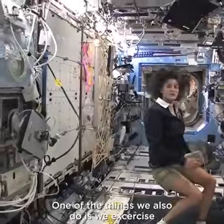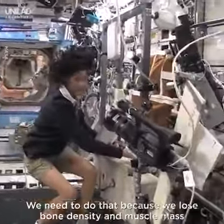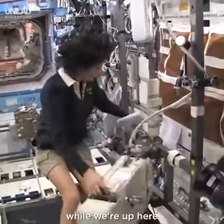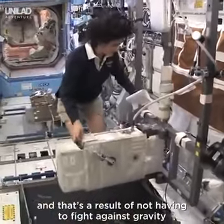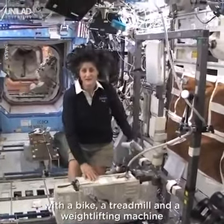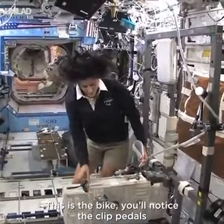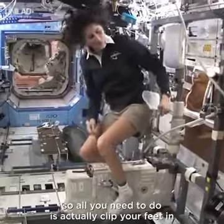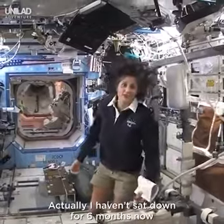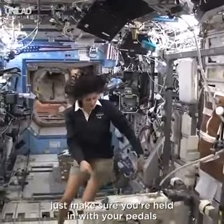Oh my gosh. One of the things we also do is we exercise. We have some exercise equipment on board the space station. We need to do that because we lose bone density and muscle mass while we're up here, and that's a result of not having to fight against gravity. So how we keep ourselves in shape is with a bike, a treadmill, and a weightlifting machine. This is the bike. You notice the clip pedals. So all you need to do is clip your feet in, and then you can start pedaling. You don't need a seat because you don't sit down. Actually, I haven't sat down for 6 months now, so you don't need any type of seat. Just make sure you're held in with your pedals.